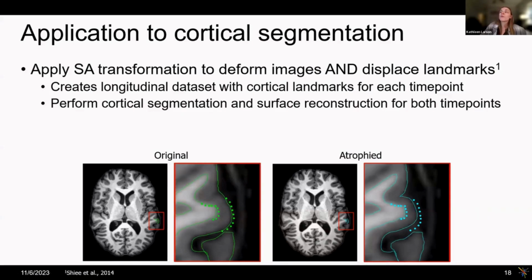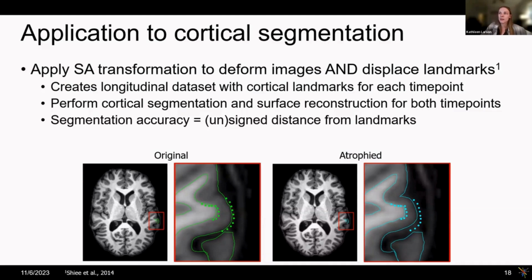Then you can perform longitudinal cortical segmentation and surface reconstruction for both time points. And again, your accuracy is going to be the signed or unsigned distance from those landmarks. In this case, the sign of the distance is basically going to correspond to, are you overestimating or underestimating surface placement?